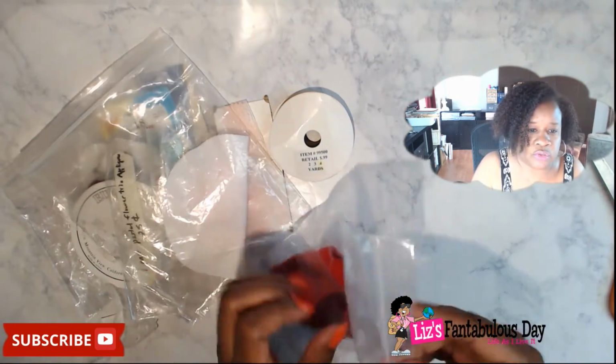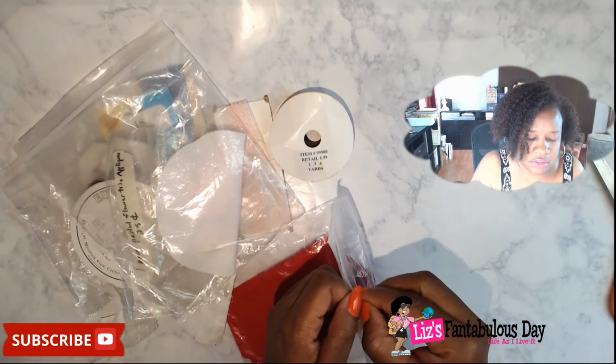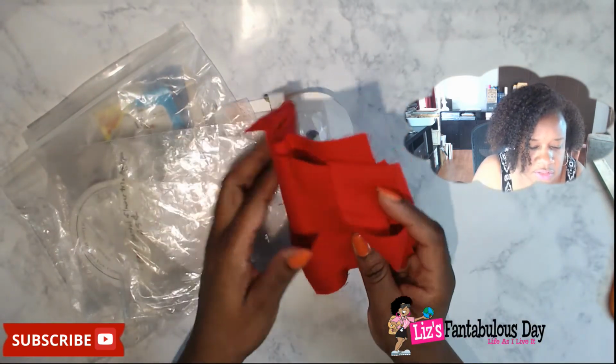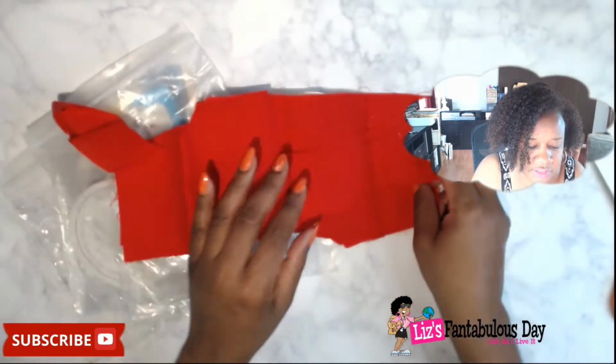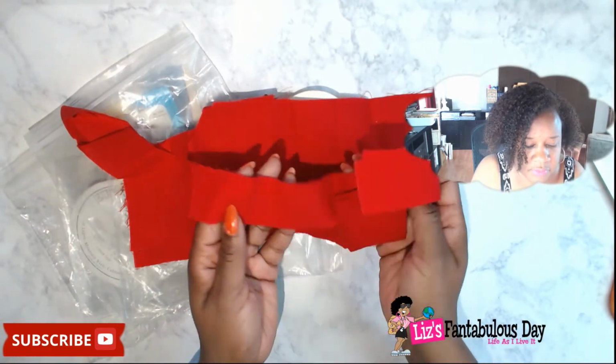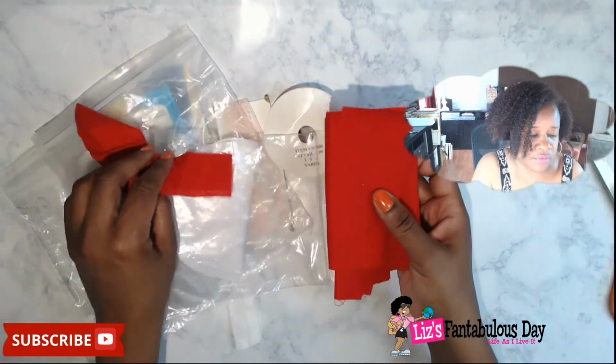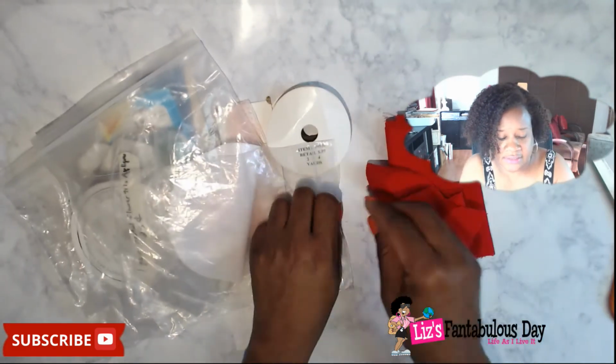So I love doing the journals so much. Let's see. And this is just some red material that's been kind of cut up, which is fine too. I can definitely still use that. Really red too. Very nice.